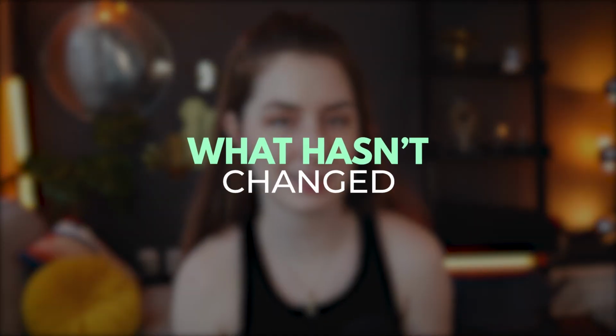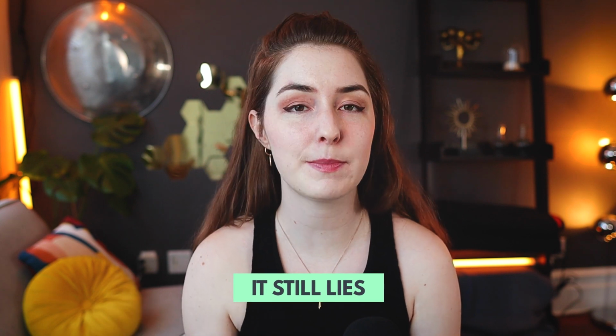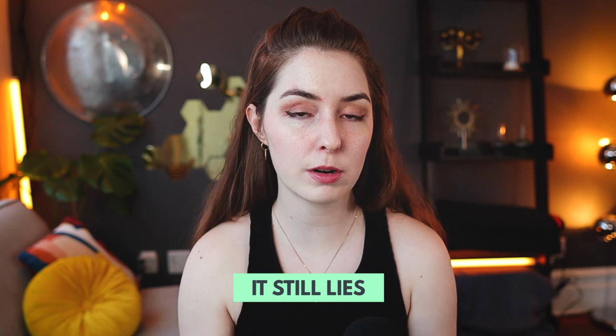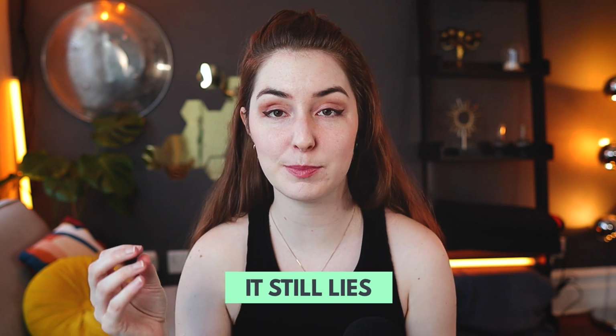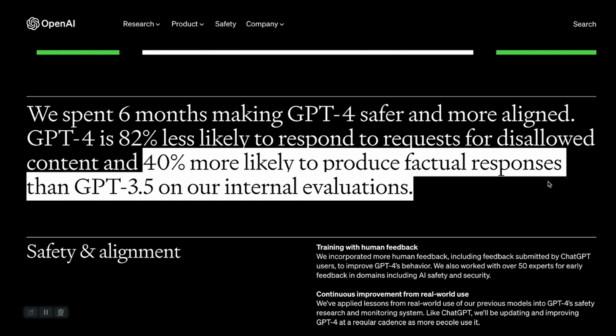So what hasn't changed? Firstly, ChatGPT still lies, it still hallucinates made up answers. But according to OpenAI, this has been significantly improved. And according to their website, it says that GPT-4 is 40% more likely to produce factual responses in comparison to GPT 3.5. We'll see if that remains to be true.